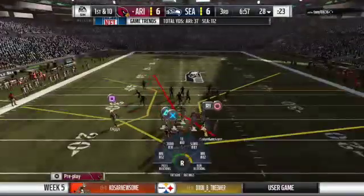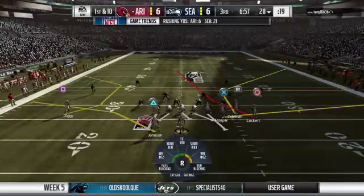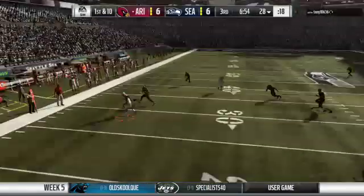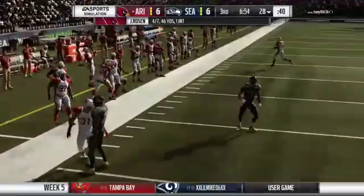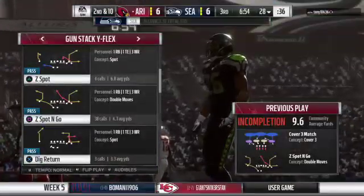Rosen and the Cardinals take over with a 1st and 10 at their own 28-yard line. Rosen on 1st and 10. And that'll be incomplete. The intended receiver was David Johnson. That'll bring up 2nd down.